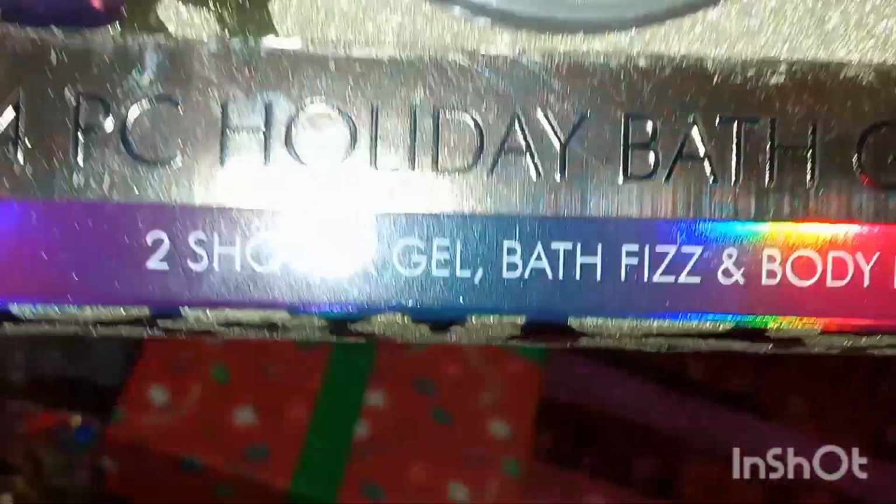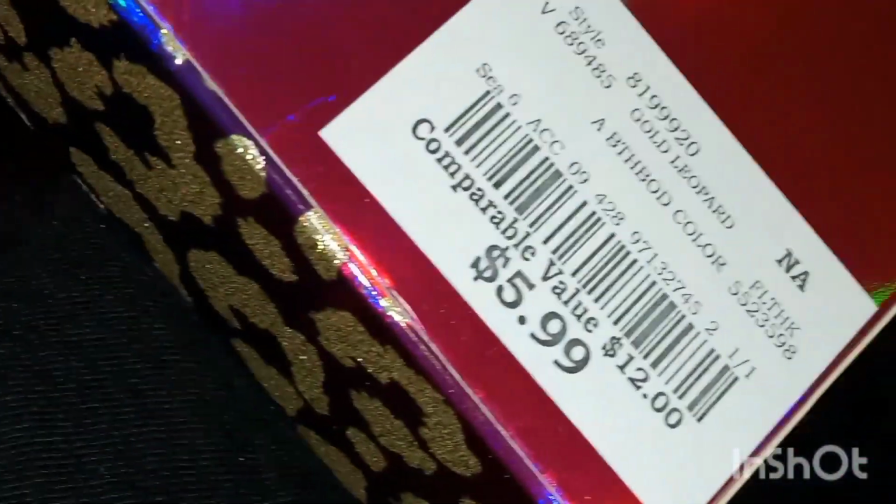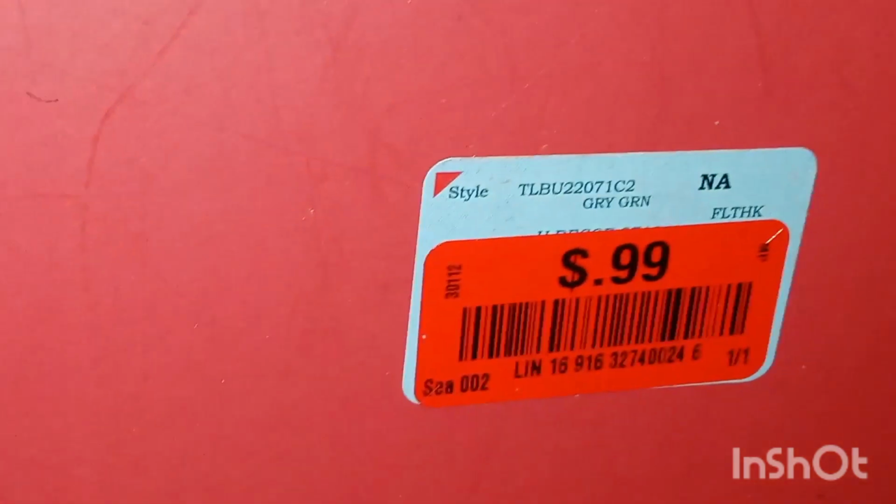Okay. This Bebe. This has the body butter, body spray, body wash, a bath bomb or a bath fizzer. You see, this says four-piece holiday bath gift set. I didn't even realize it says holiday. This is a big giveaway. This was normally $5.99. This was $1.49. And I have three of them. One, two, three. This is a pretty box. I don't know why. 99 cents. I just love the box. 99 cents.